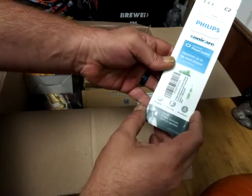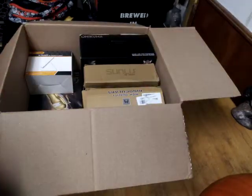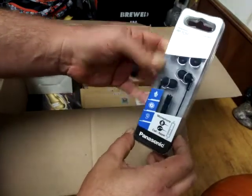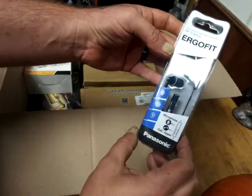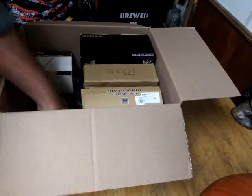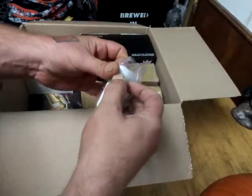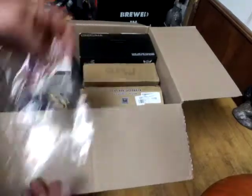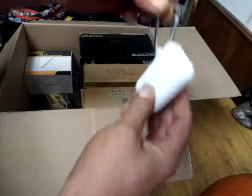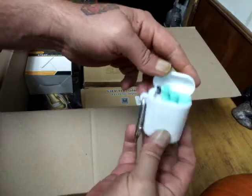Philips Sonic Care. Three heads for one of those sonic brushes. Let's see what else we have in here. Ooh, Ergo Fit by Panasonic, RP-TCM125 earbuds. Nice. They always come in handy. Let's see. We have, grab that since it just slid out. It's got a nice little hook to it and everything. Oh, it's one of the bendable straws with cleaner. Nice.